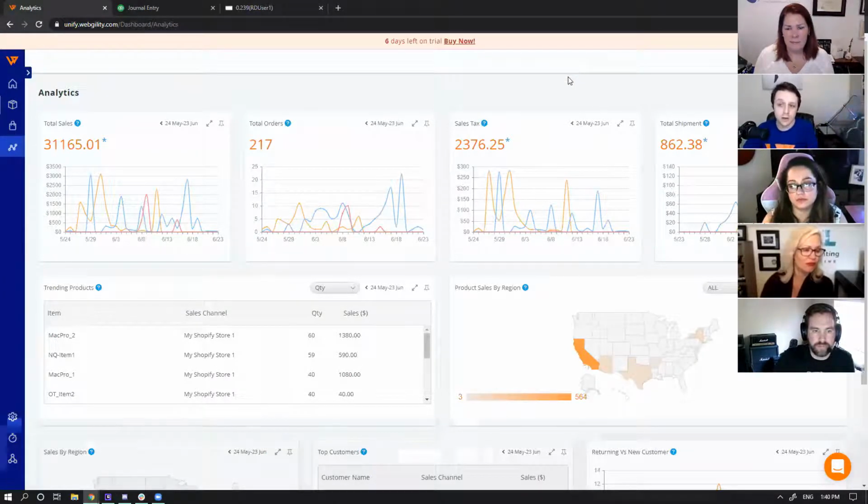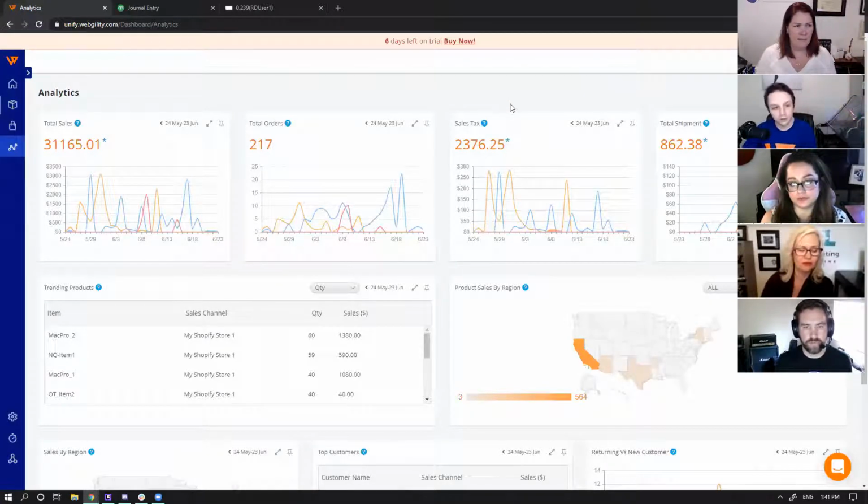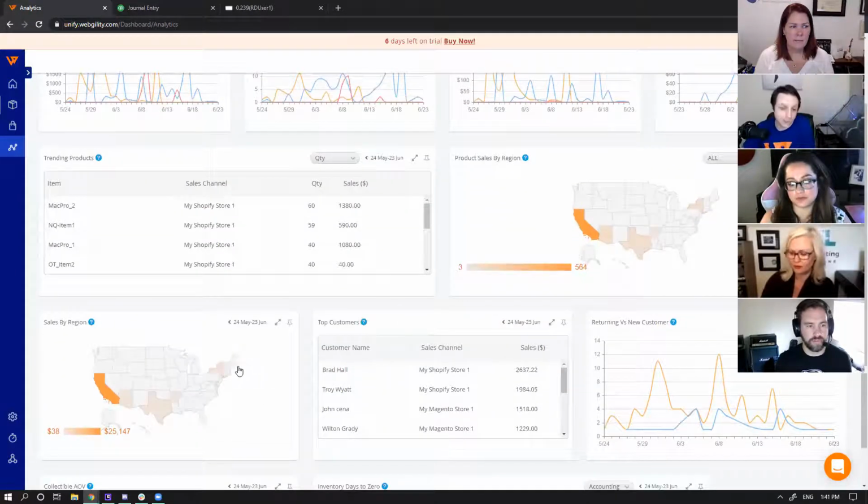So on the online platform, even if you're doing journal entries, one of the beautiful things about Webgility is that even if you're foregoing all of that detail when you're posting it into the accounting system, all of our analytics and all of our tracking is still tracking at the online store level and is still tracking all of those details. So you can see on this store where I was posting journal entries, I have the same information that I had on that desktop product, where I have sales by region with different states here. I have trending products and trending sales by region, all of those things there as well.